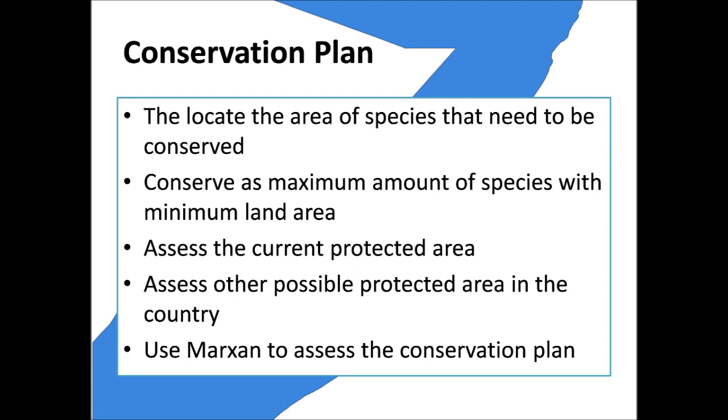However, if these targets were not met, then suitable locations in the country need to be assessed, where more protected areas could be established that would maximize protection of the species with the minimum amount of land use. In order to assess this, Marxan was used. This is a conservation program which runs various analyses.